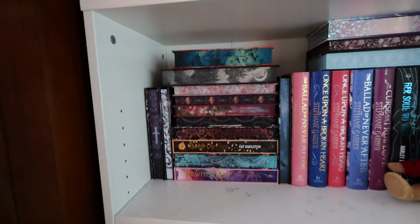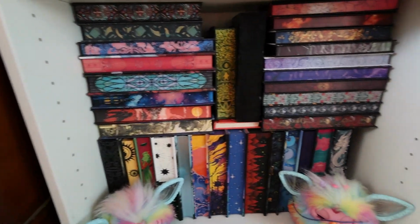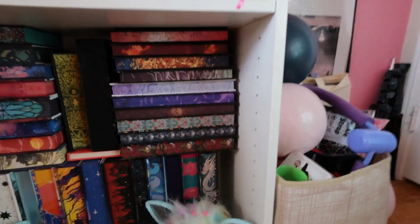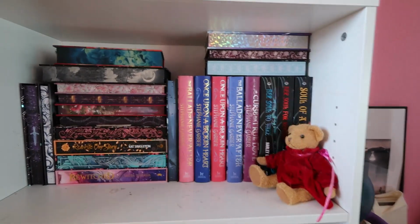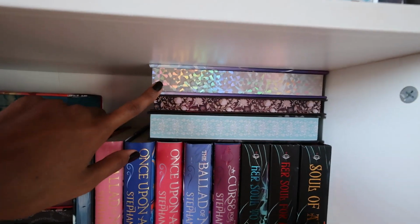Then we come down here. These are all of my special editions. And then down here, I try to keep all my special editions grouped together. I have Voyage of the Damned over there. That's what I was reading. Look at how pretty this one is. This is The Witch Collector. Look at how gorgeous that is.